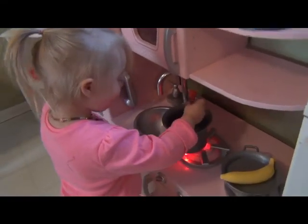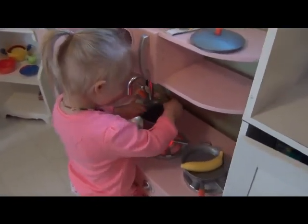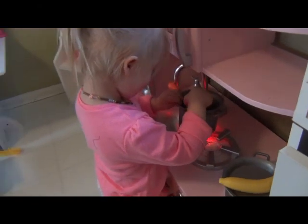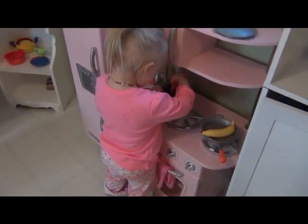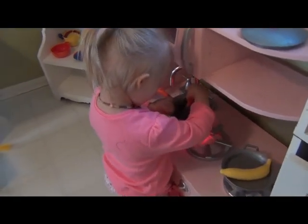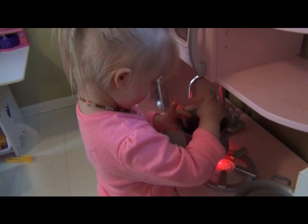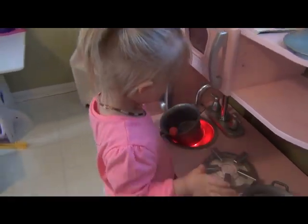Presley is cooking. Presley is cooking in the kitchen. Cooking. Say, oh, all done.